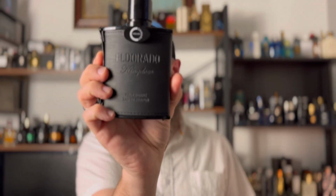My wife doesn't really like it, I'll tell you that right now. But this smells like quality. It smells like a work of art. It's a good clone of Kilian Straight to Heaven, El Dorado Kingdom.